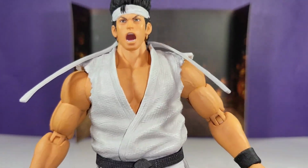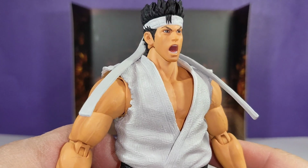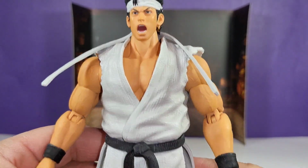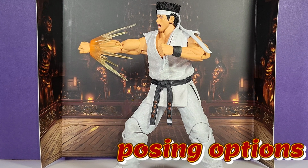So next I'll just put him in a quick little pose with one of his effects, just so you can have an idea what he looks like. So here is one pose that he does in the game, and there's the effect, and that's how it's supposed to look like. Really cool looking.